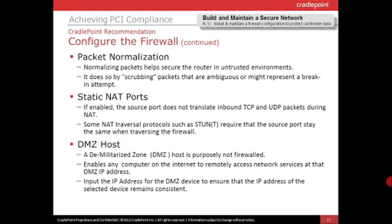Static NAT ports, DMZ. I think Rudy talked about the DMZ host. If you do want to take advantage of that DMZ, just make sure that it's configured properly. And there are tools that you can use within your network to scan for ports and access to resources, and that's something, Rudy, you might want to touch on.